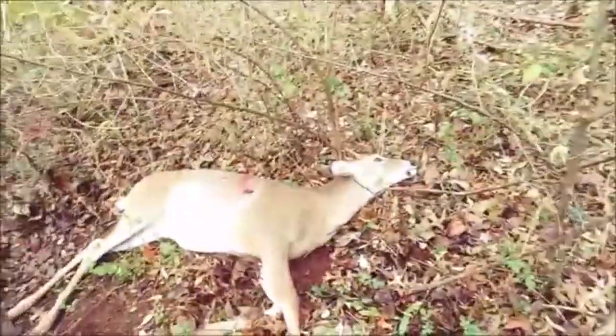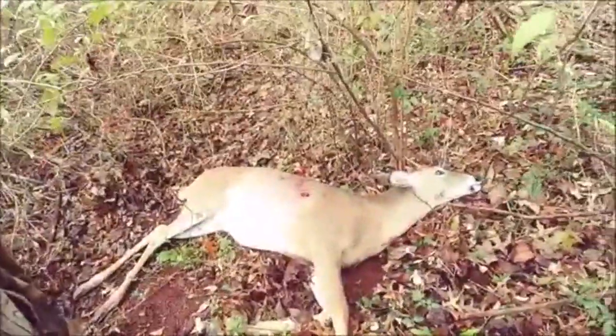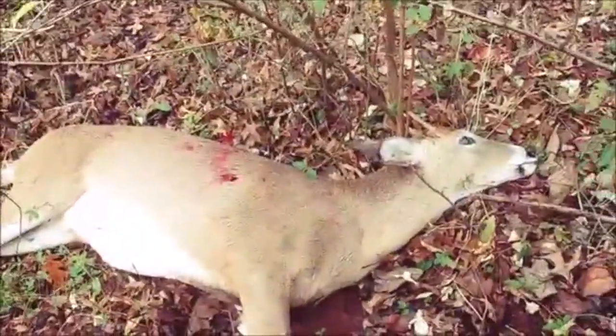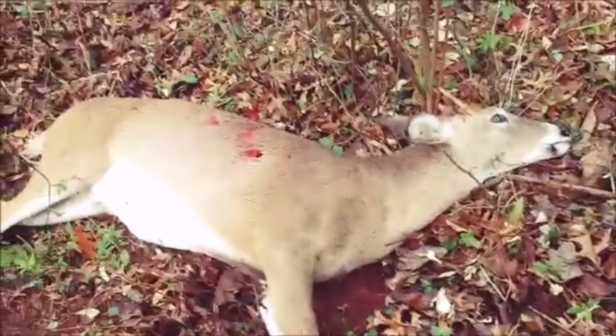Oh wow, that's a perfect shot placement. Oh, look at that. It's pretty big. Yeah, bigger than I thought it was going to be. Oh, it's actually not a doe. Yeah, it's a spike. I thought it was a doe. This should make it really good eating.